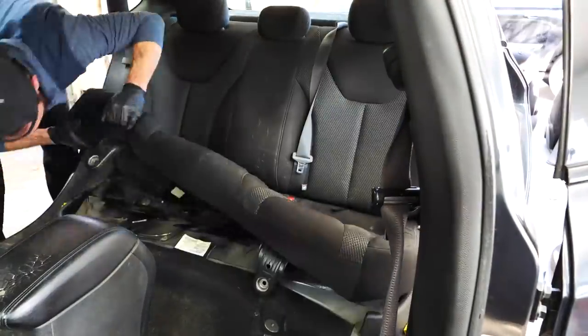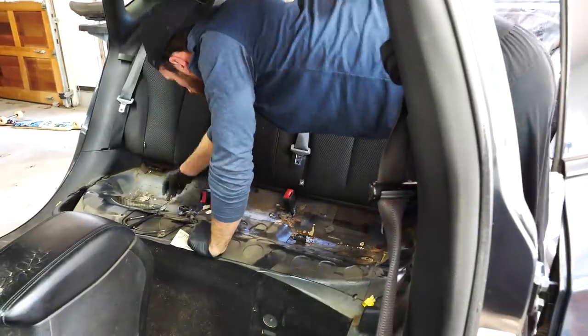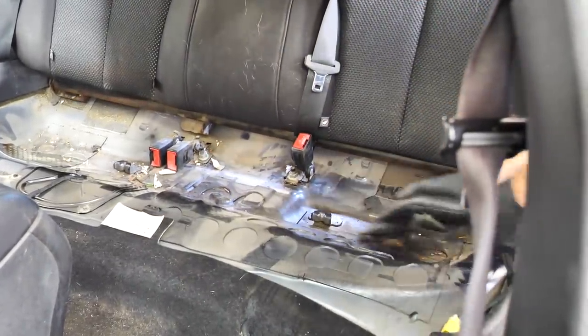So making that expectation up front to whoever you're detailing and making sure they understand what is going to be possible is always a good thing to do. That way nobody's surprised when they see the car at the end.